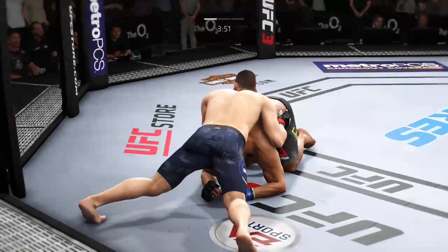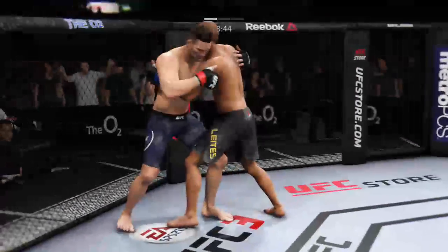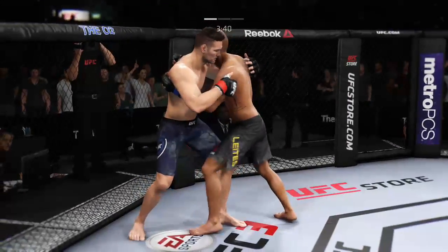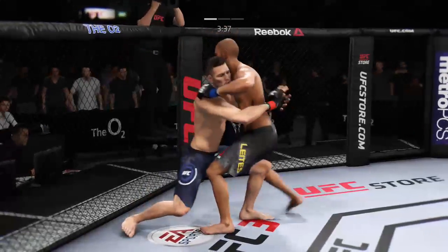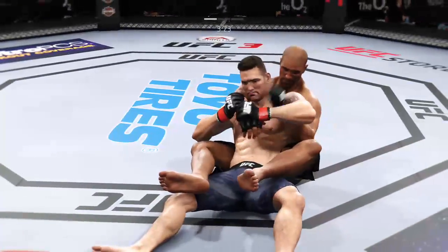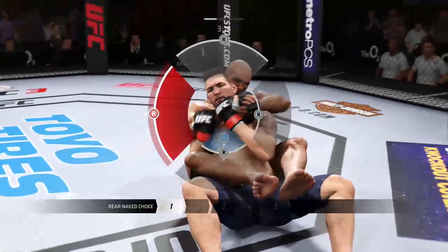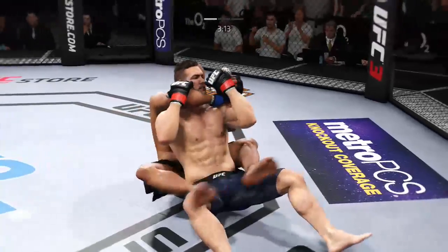Good shot to the body. Weidman immediately closes the gap. Double underhooks in the clinch. They're down. Beautiful sweep. Going for that patented rear naked choke now. He pops out of the rear naked choke.